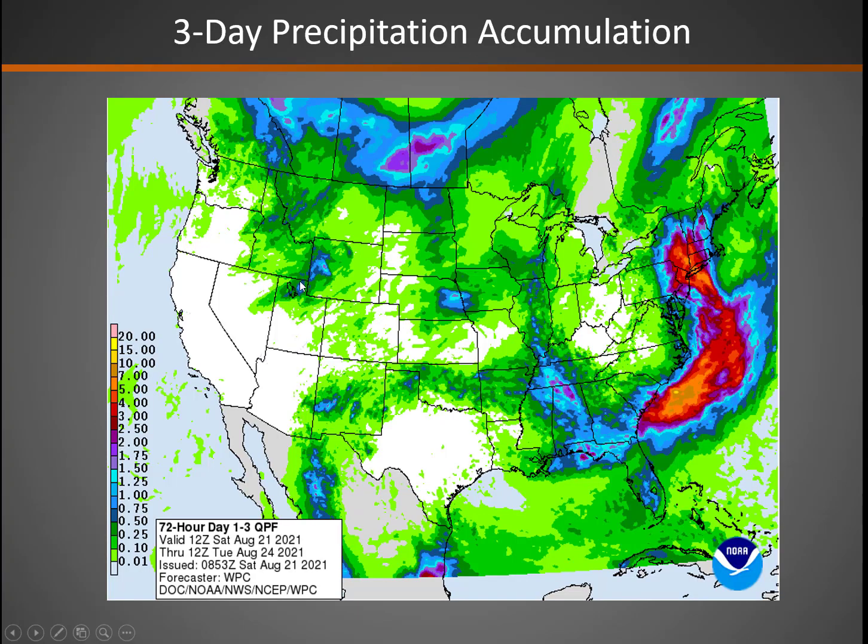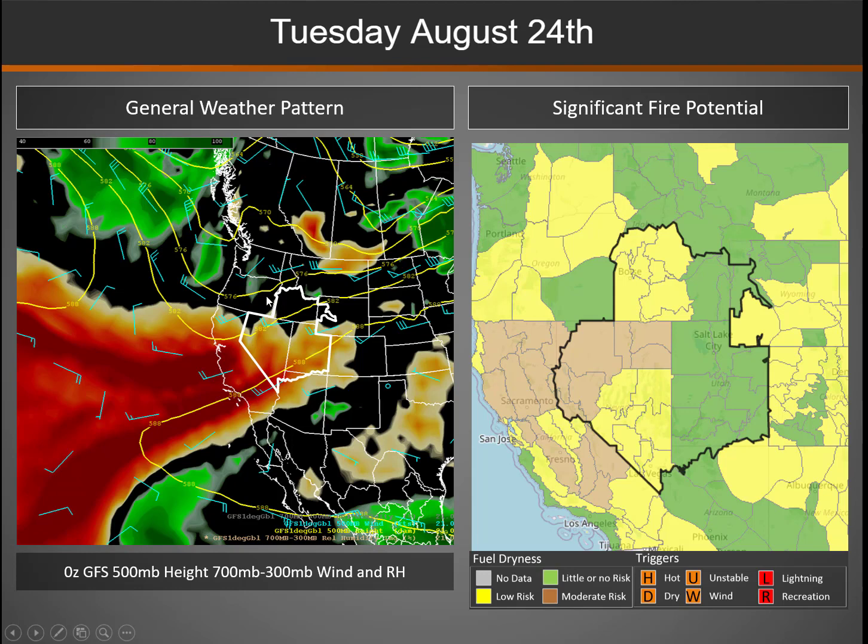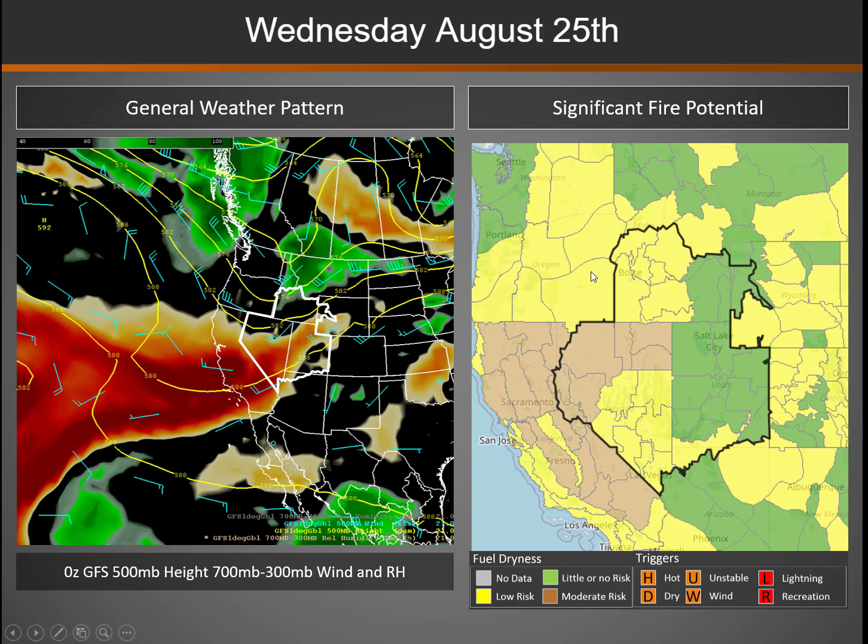3-day precipitation totals, you can see them through here. A light to moderate rainfall across the northern portion of the Great Basin down to about the I-80 corridor, but again, mostly east of Elko at this point. We continue dry as we go into next week. Tuesday, that dry southwest flow continues with near normal temperatures. I wouldn't call it hot. Some higher humidity up in Idaho. They'll be slower to dry out there.